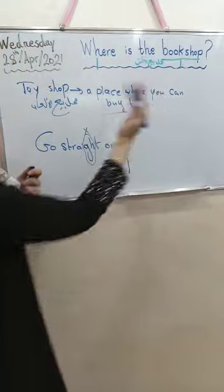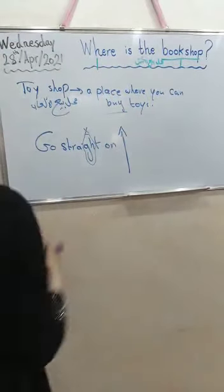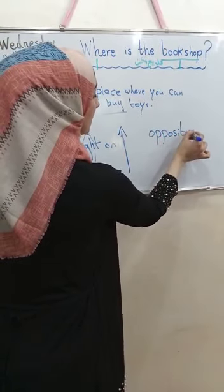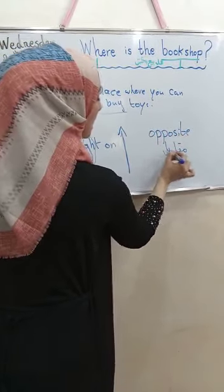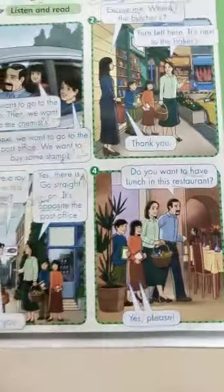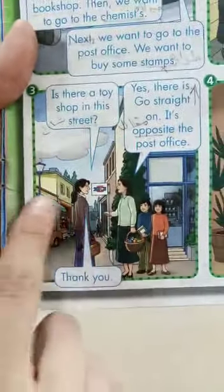It's opposite. What's the meaning of opposite? Opposite. Excellent. Opposite, مقابل. It's opposite what? Opposite to the post office. So the toy shop is opposite to the post office.